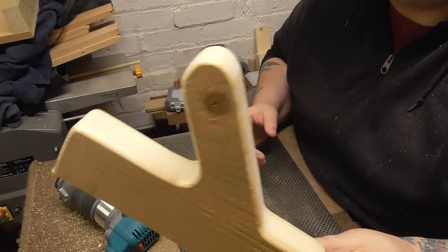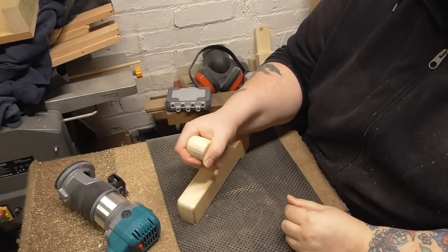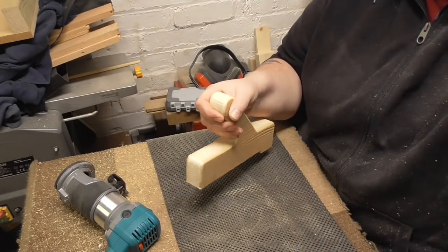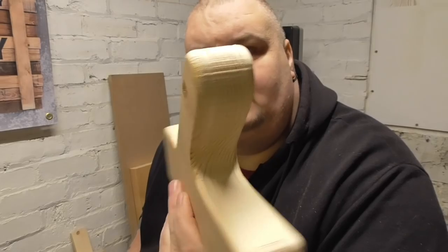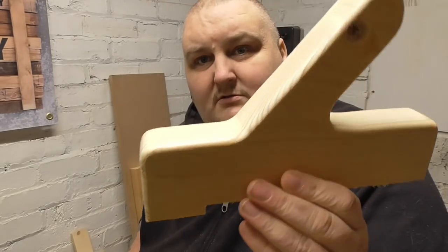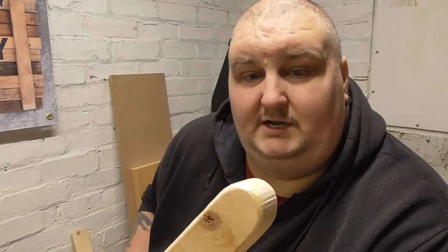There you go, all nicely rounded over. Feels a bit better in the hand now. Right, so as you can see, I've got it all rounded over. I'm just going to give it a sanding down now, probably just to 120, and then we'll put a bit of boiled linseed oil on it. Jobs are good then.